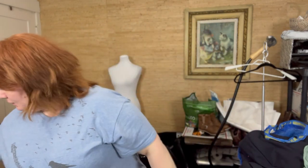Does it say a size? I don't think it tells me the size. Oh well, I'll have to figure that out. But I'm sure it's on here somewhere. I'll just have to figure it out. Anyway, so that was, I thought, a good pickup.